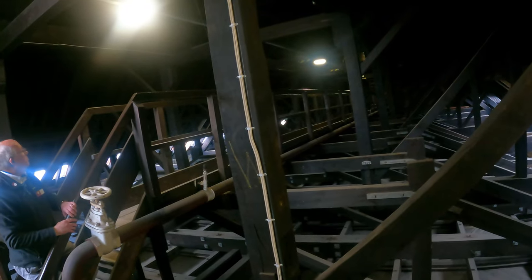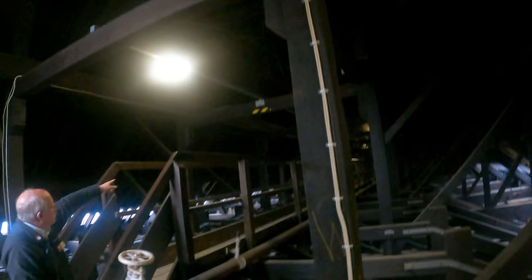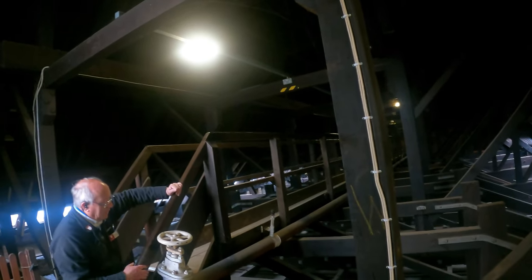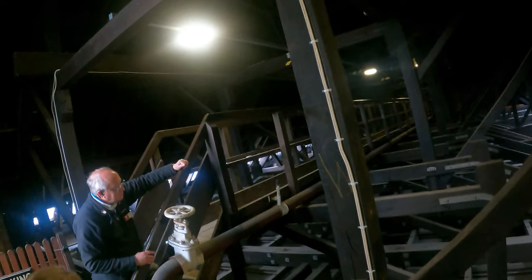So you've got two types of beam here. You've got this Queen's Post beam, which goes all the way down and supports the roof structure. And then these beams here, which are supporting the ceiling.